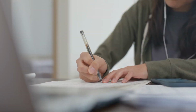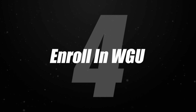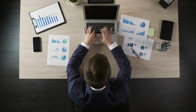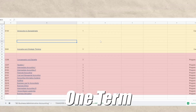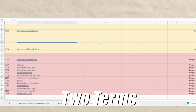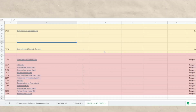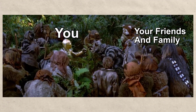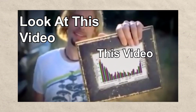And then once you feel comfortable pre-studying for the classes, you would go ahead and move on to the next step, which is you would enroll in WGU and knock the remaining classes out as fast as you possibly can. So you'd want to aim for 1 term if you can. If you're too busy, try to do it in 2 terms. And then of course you would get your degree. You'd move on to the next step where you brag to your friends and family that you were able to graduate from an accredited, regionally accredited top 10% university in less than a year. Everyone would think you're a genius. And if you're really nice, you would share this video with them so that they can know your secrets and they can do the same thing too.